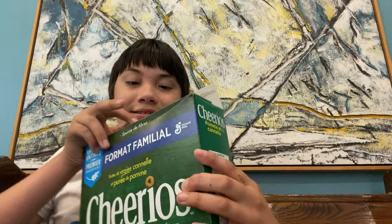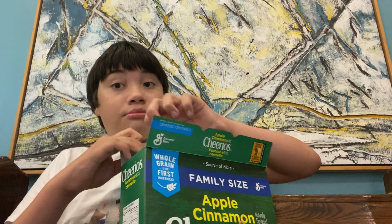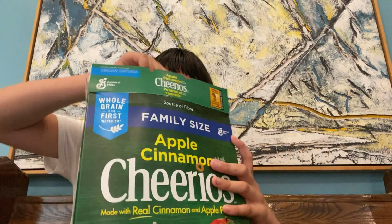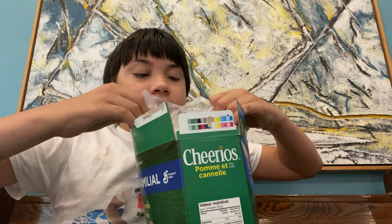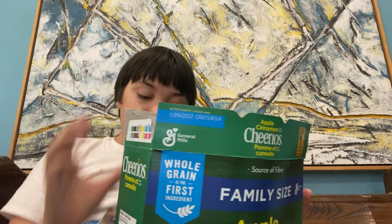Ooh! Ooh, it's cinnamon. I love it. These are rare to find now. I think, you know why, guys? They are cinnamon. Let's go with the cinnamon a little bit. It's good though, it's not great. Oh, so good.